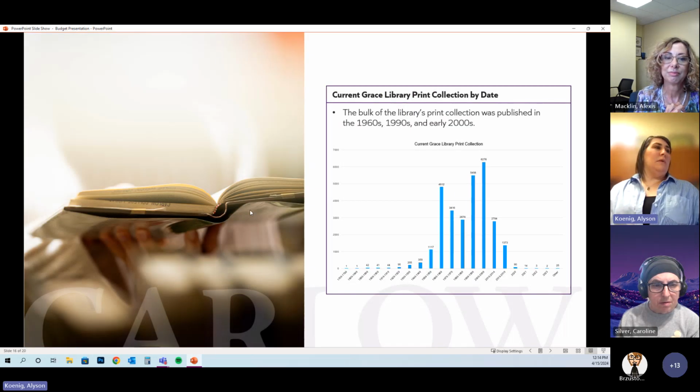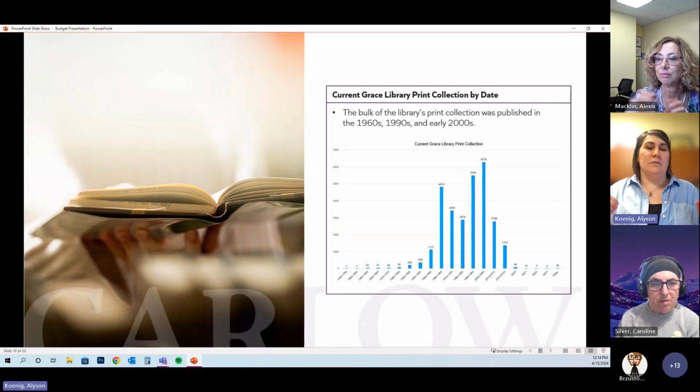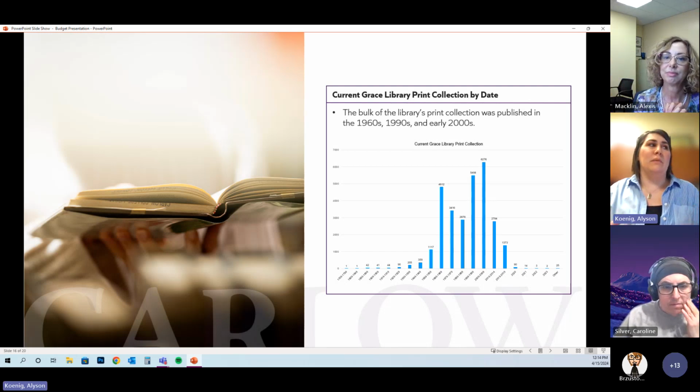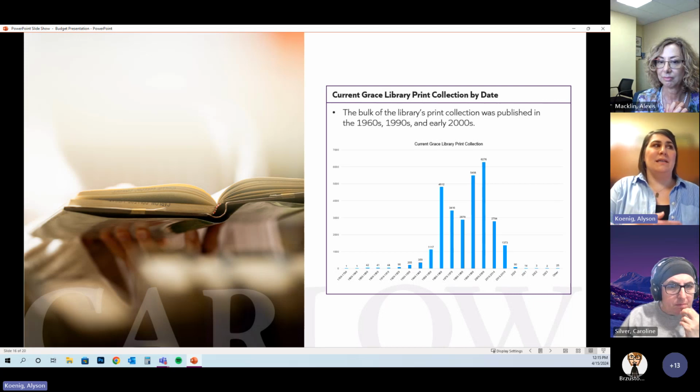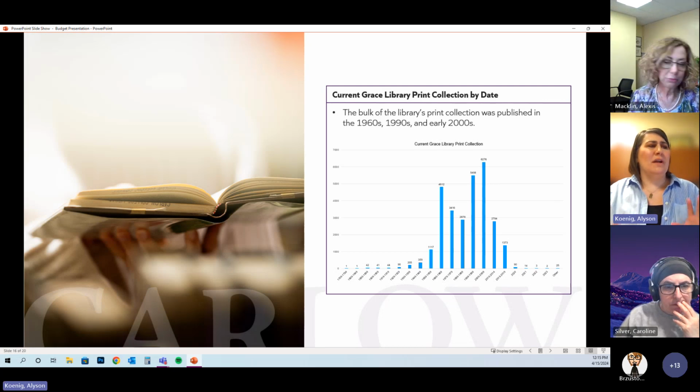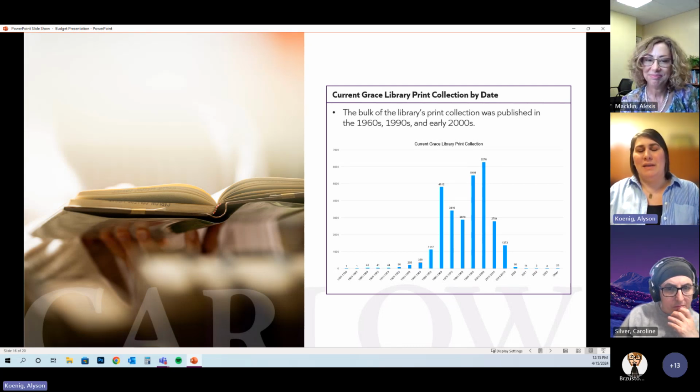There we go. Another thing that we are taking into consideration, as Alexis said, is the age of our collection. Looking at this little graph, you can see that the majority of the print books that we have were published in the 60s, 90s, and 2000s. So if we're thinking particularly about the health sciences, those are dangerous to have on the shelf unless they are foundational, because it may not be the best information that we want our students accessing. We know there are caveats there as well, in that literature texts don't change. So we're keeping that in mind as well.